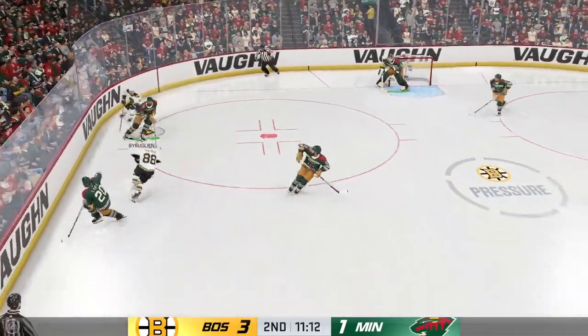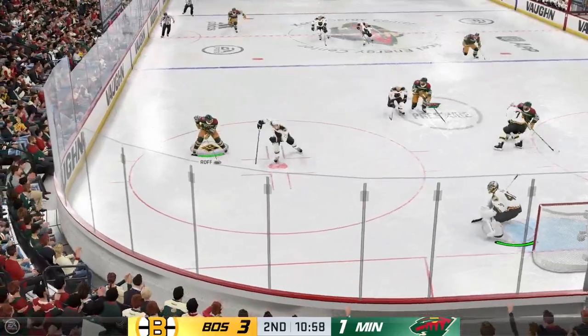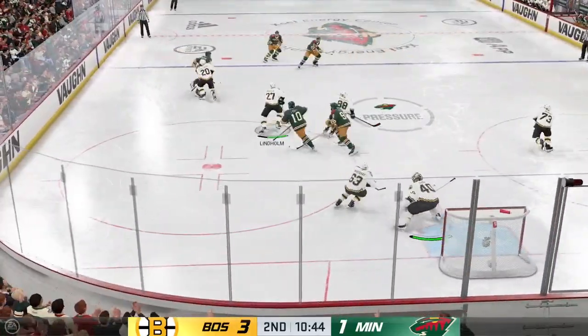The Wild have gained control of the puck in their own zone. Here's a short pass to Champion. Into the corner of the attacking area, and he loses control of the puck.